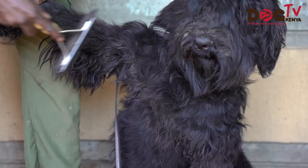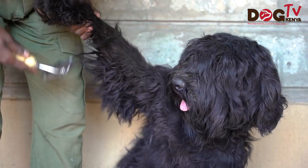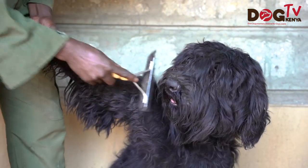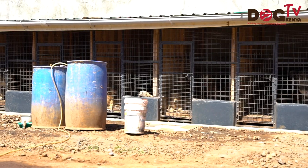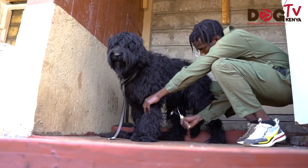The biggest challenge in cleaning is maybe when the water supply is short. That's the biggest challenge. But the manpower to clean the kennel is there. The commitment is there.